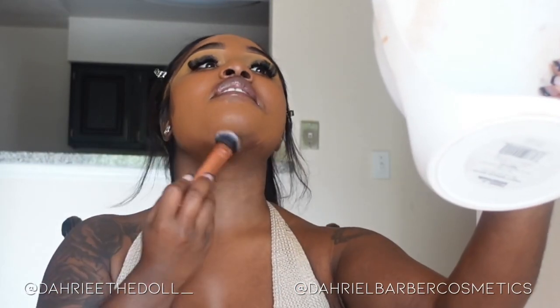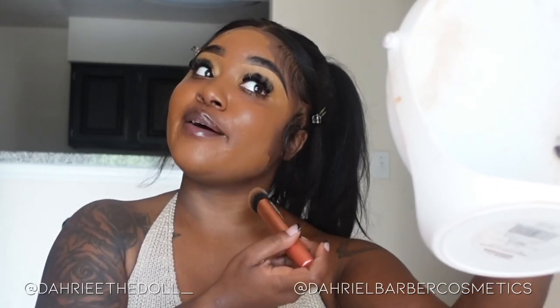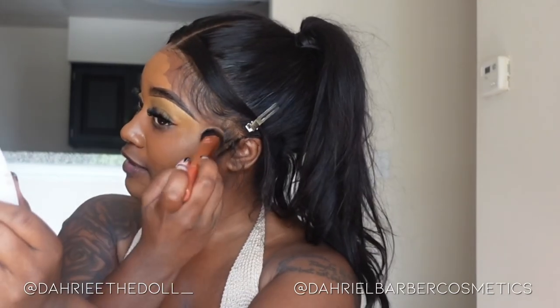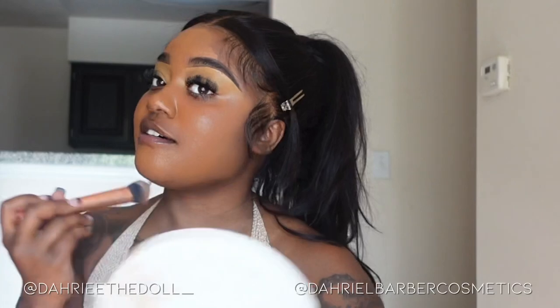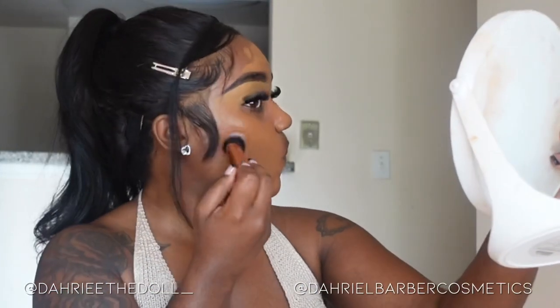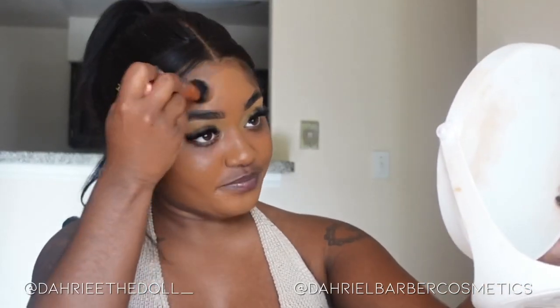Looking kind of orange now. I wonder, does it oxidize now? I'm a little too orange now. Stop playing with me, Nars. I'm looking a little orange. A little concerned. But one thing for sure, this foundation is going right on.